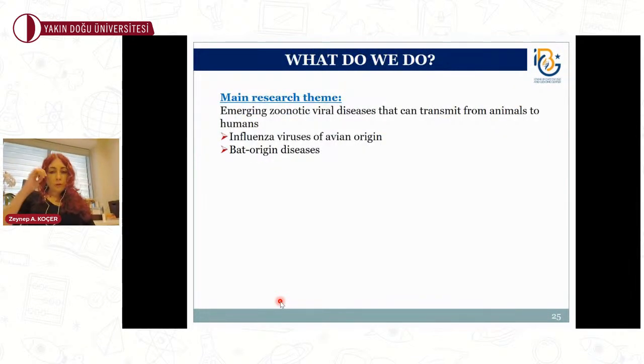So what do we do in our team regarding the pandemics? Our main research theme is the emerging zoonotic viral diseases that can transmit from animals to humans. We look at the influenza viruses of avian origin, and also we have some projects studying the bat origin zoonotic viruses.